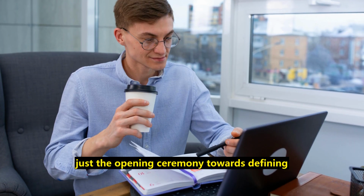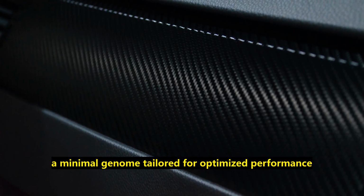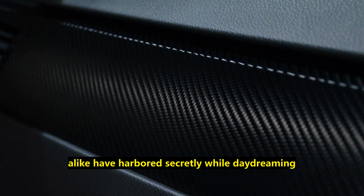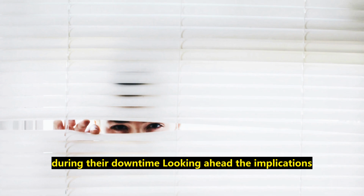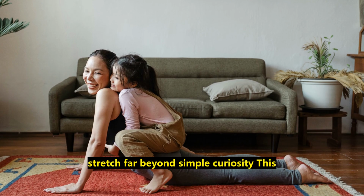This is just the opening ceremony towards defining a minimal genome tailored for optimized performance, a dream both scientists and synthetic biologists alike have harbored secretly while daydreaming during their downtime. Looking ahead, the implications stretch far beyond simple curiosity.